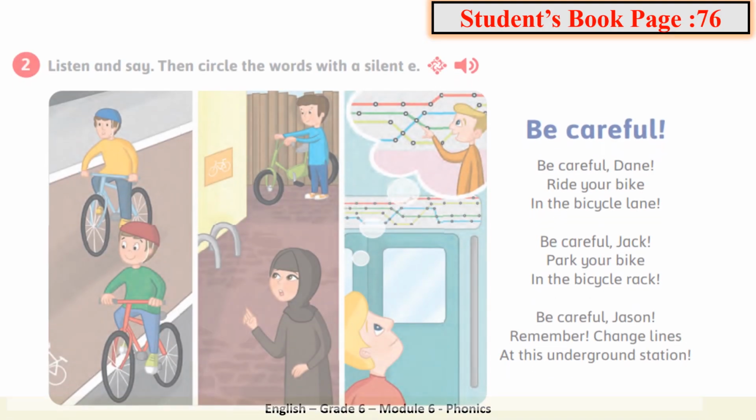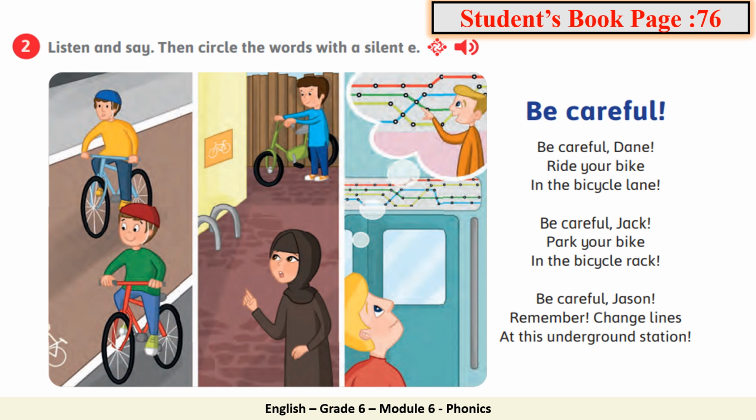Now, let's move to exercise number 2 on the same page, page 76. Exercise number 2. Listen and say, then circle the words with a silent E. All right, let's start. Be careful. Be careful, Dane. Ride your bike in the bicycle lane. Be careful, Jack. Park your bike in the bicycle rack. Be careful, Jason. Remember, change lines at the underground station.